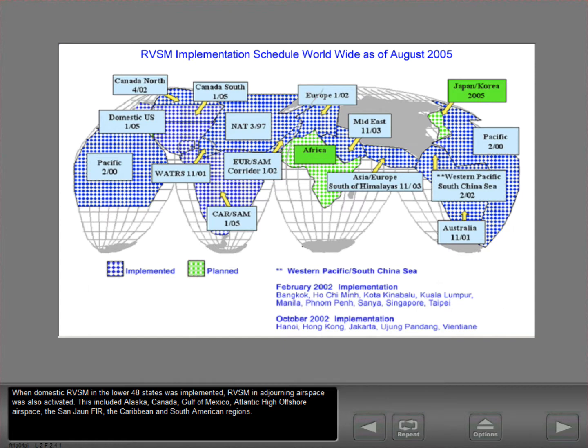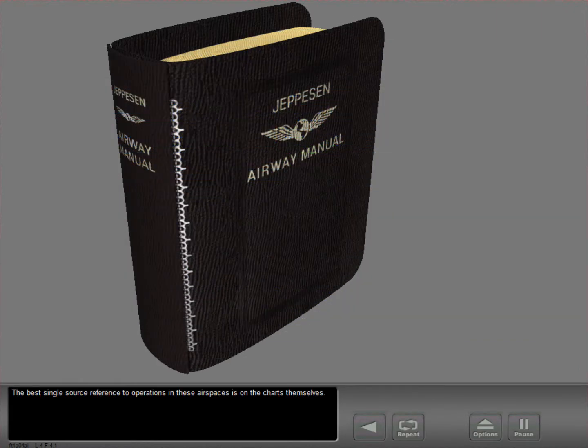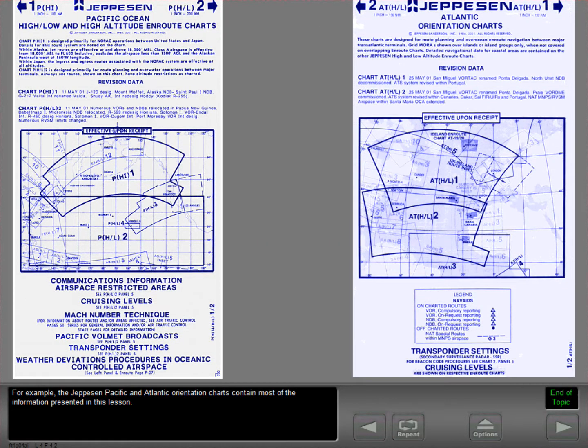When domestic RVSM in the lower 48 states was implemented, RVSM in adjoining airspace was also activated. This included Alaska, Canada, Gulf of Mexico, Atlantic high offshore airspace, the San Juan FIR, the Caribbean, and South American regions. The best single-source reference to operations in these airspaces is on the charts themselves. For example, the Jeppesen Pacific and Atlantic orientation charts contain most of the information presented in this lesson.